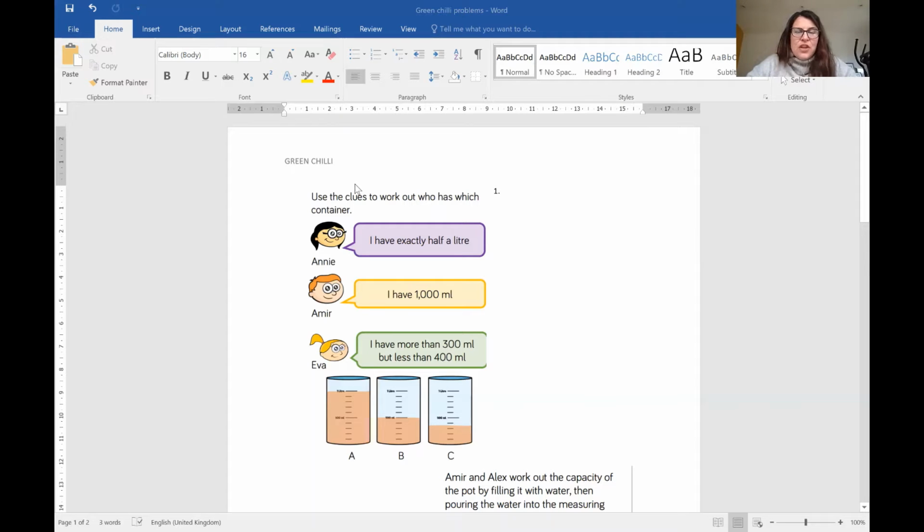Okay. So first of all, when I look at the containers, I can see that the capacity for each container is 1 litre. Up until a litre, they've used millilitres. They're not working in decimals, they're working in millilitres until it gets to 1 litre. And in the children's statements, there's a mixture.